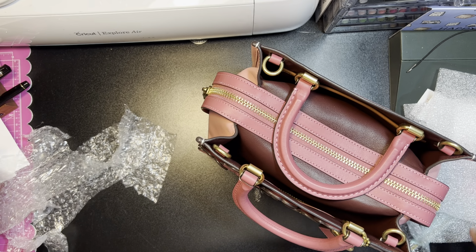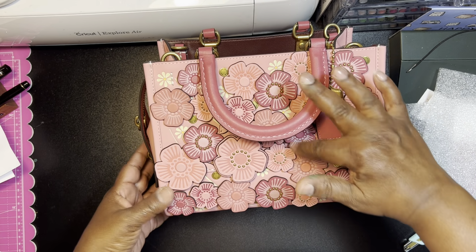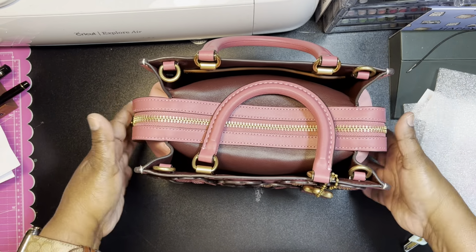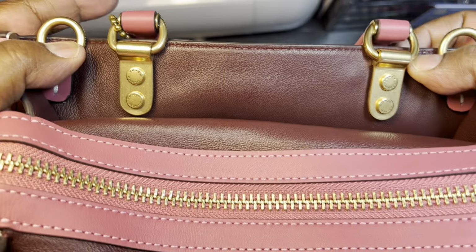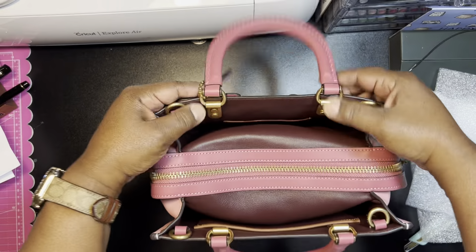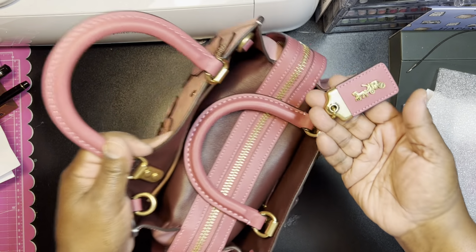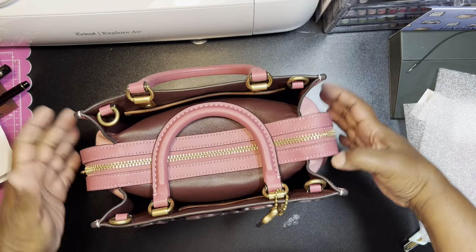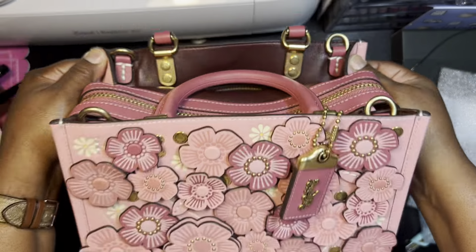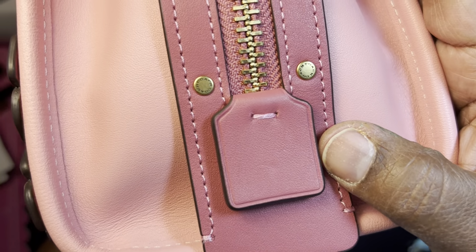Sorry I'm putting y'all through that, but I had to be very careful with cutting this. All right, so it is a kind of small purse, but not really. I think it's big enough to do what I need to do. So you have a little pocket on the inside. Oh, this is so nice. And look at the hardware on that side. And even the tag is really nice. So you got branding on all the little facets there, even the ones that are in between the flowers.